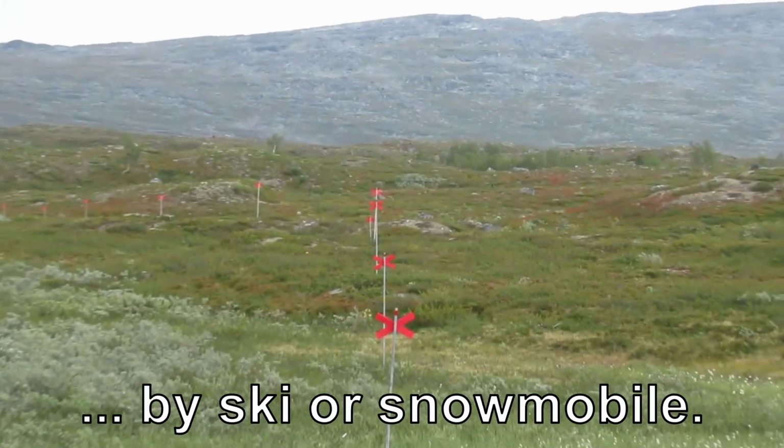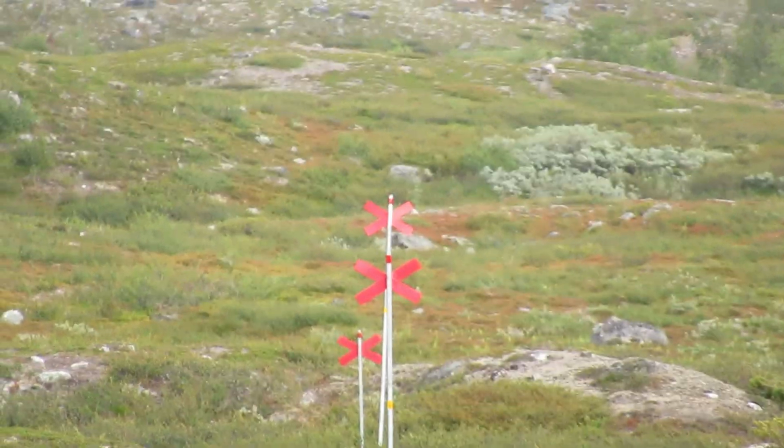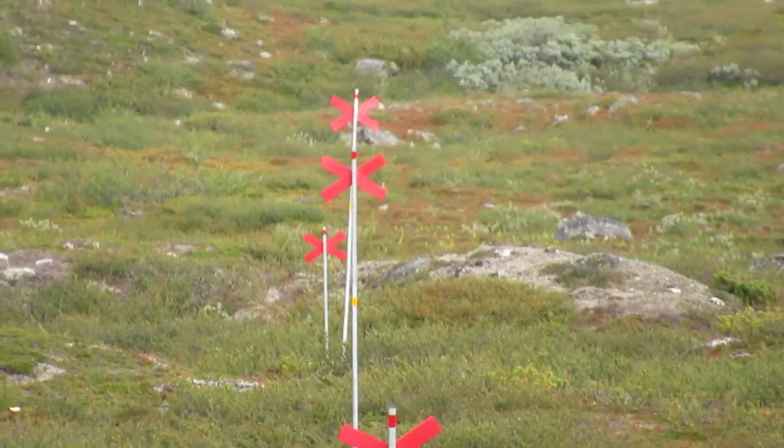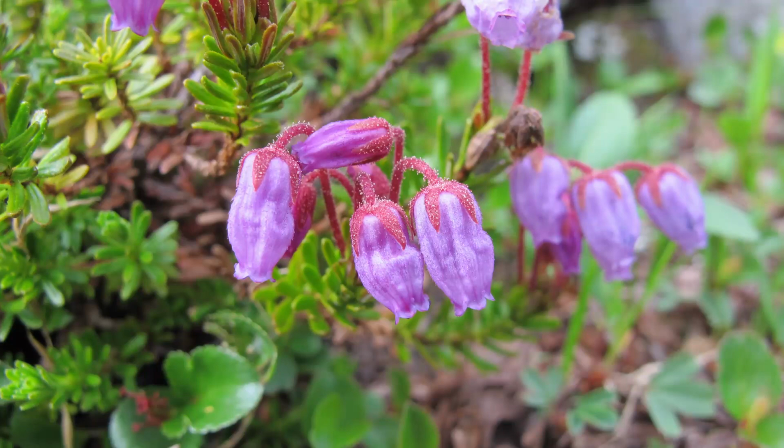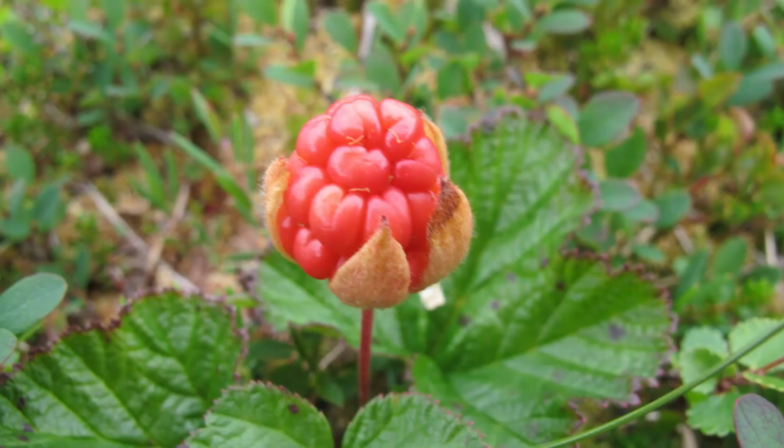And we also had a view onto part of the trail that we were going to walk the next day, because we were going to follow the winter path the next day. At least for a while. Oh, berry. One berry, but it doesn't look very ripe.